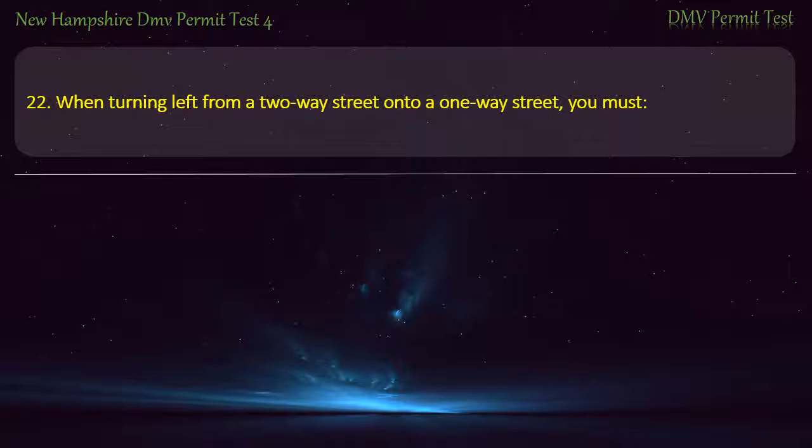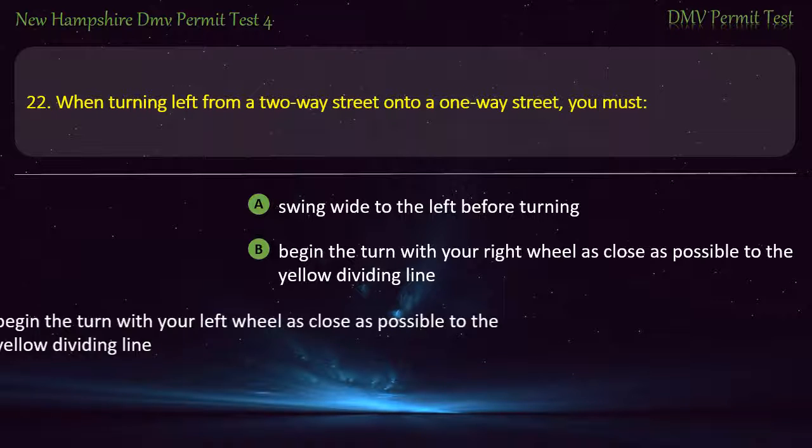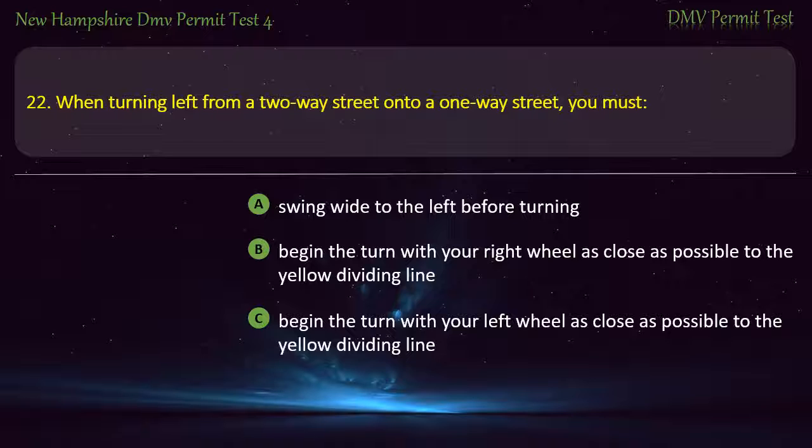Question 22. When turning left from a two-way street onto a one-way street, you must swing wide to the left before turning. Begin the turn with your right wheel as close as possible to the yellow dividing line. Begin the turn with your left wheel as close as possible to the yellow dividing line. Any of the above. Answer. Begin the turn with your left wheel as close as possible to the yellow dividing line.